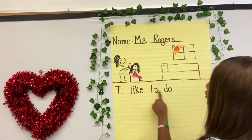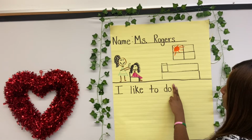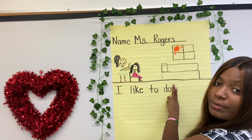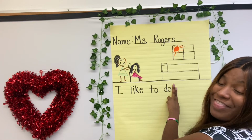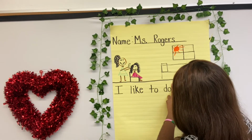So I like to do my cousin's hair. So meatball space again. Ma. That's the letter M. Good job.